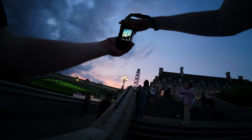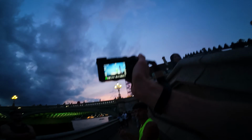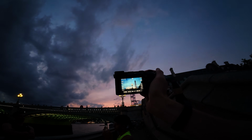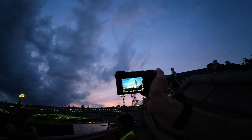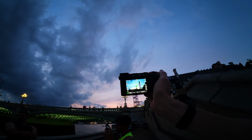The light is looking really nice. That's quite nice actually, like in landscape focused in the middle. And then you can see the lamppost and then people's frames. Oh, there's a guy shooting on the right and people on the left. That's gonna look really nice, hopefully.